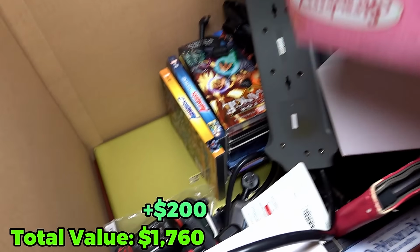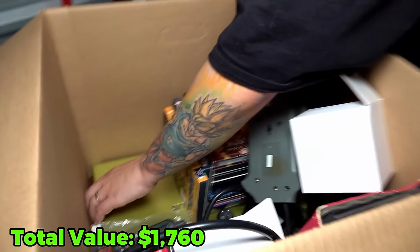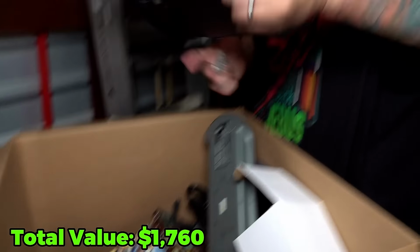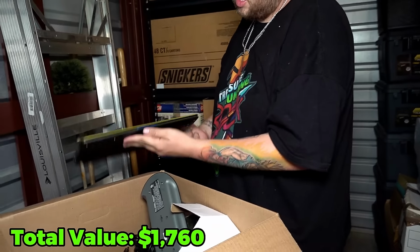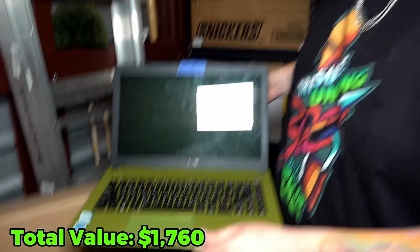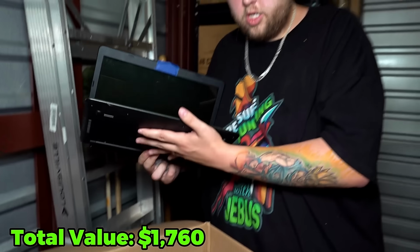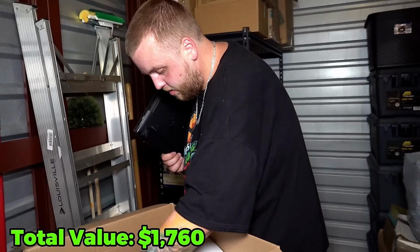Under here, oh, there she is. There's her laptop. I'm running out of space over here, but let's see if I can get this laptop out. Yep, green laptop. They weren't lying. It's an Asus. I see tape on it. That's not a good sign. Oh, it's just over the webcam. I think this is the charger, probably. Nice. We already found one laptop in the unit with the charger. So now we got another one right here.